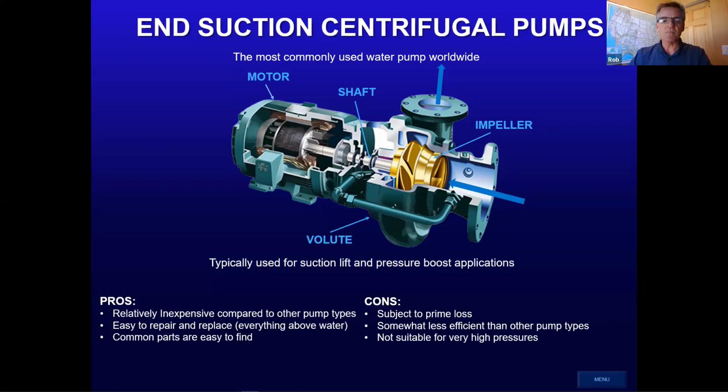So if you have an automatic irrigation system and your pump tends to lose prime, all of the automation that you have in your irrigation system is now gone away. They're also somewhat less efficient than other types of pumps and not suitable for very high pressures. And when I say very high pressures, I'm talking about pressures well into the 100 PSI range. So when you lose prime, what do you have to do?